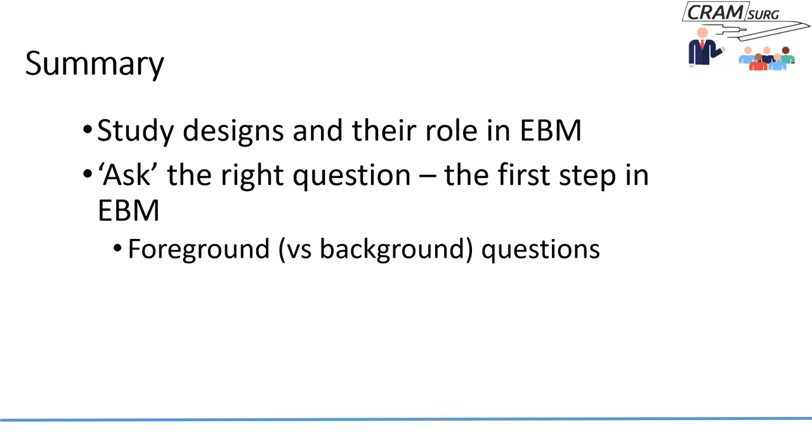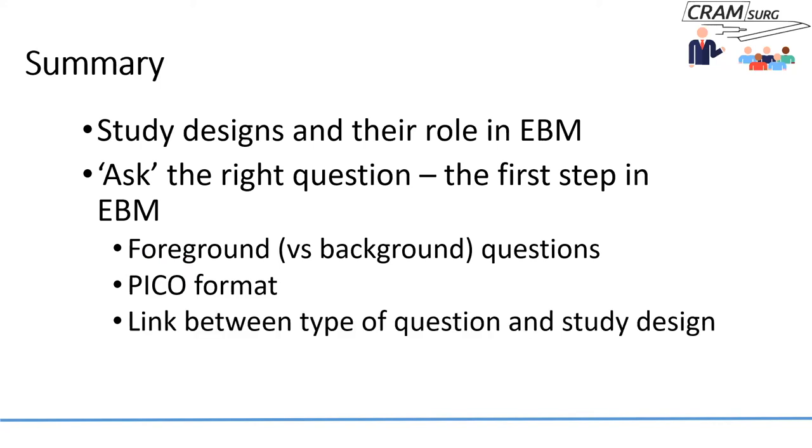I briefly mentioned background questions, but we've been talking about foreground questions, which are questions relating to the clinical problem at hand. We talked about the PCO format or the PCOT format with a T. And we talked about the link between the type of question or the category of question and the primary study design.